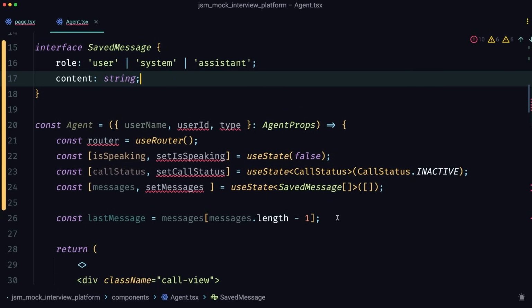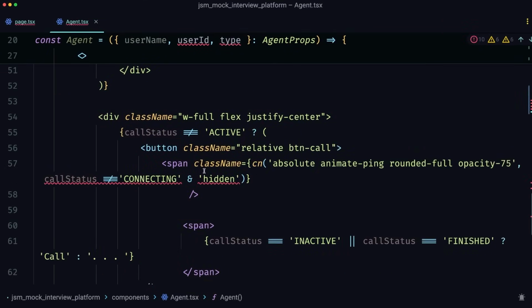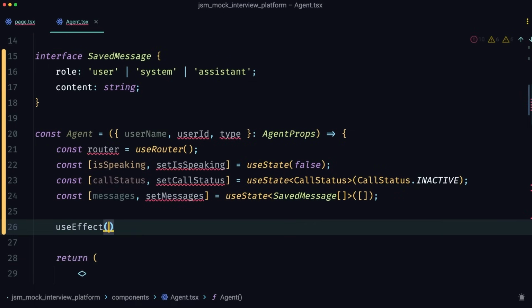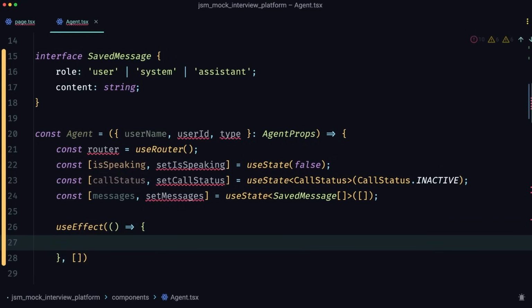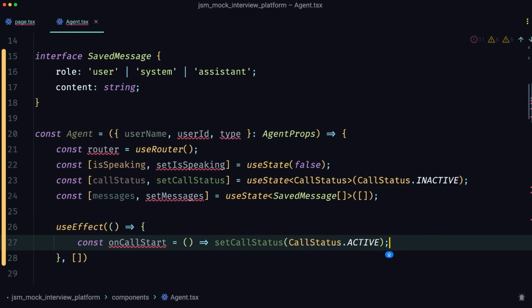Perfect. So now we have all of these states that we can work with. For now, of course, our application is not working because before we were using the fake data, but now we're trying to make it dynamic and actually hook into Vapi's functionalities. So I'll first create a new use effect hook, and I'll define a callback function and define when this use effect will be called. In this case, we'll only call this use effect at the start. So here we can establish a baseline of what's happening when. First, I'll declare a new function called onCallStart, which is just a callback function that sets the call status to call status dot active. That's what happens on the call start.